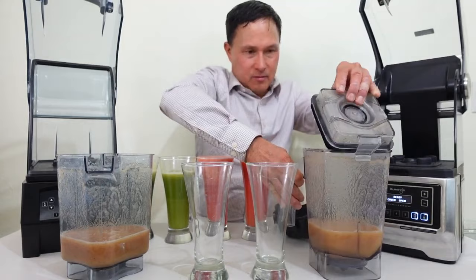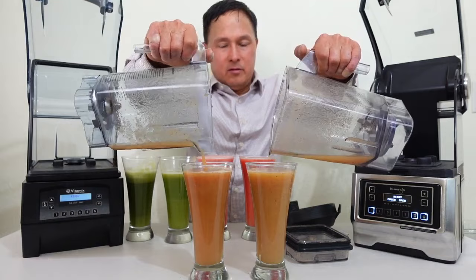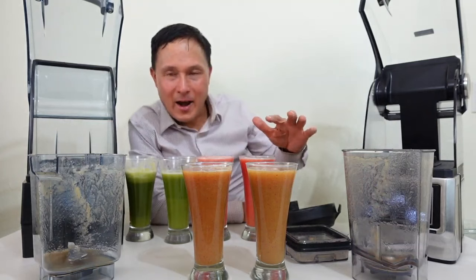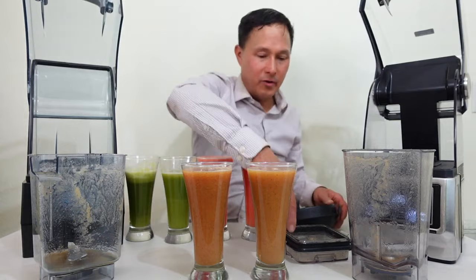Wow, that smells good. Let's pour it in. All right, can you guys see the difference? The difference is not quite as apparent, but this mixture is a tad bit darker. I wish I would have unset and reset the carafe for the Kuvings the second time. So we're gonna move this to the back and see how these progress over time.